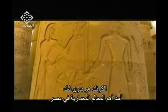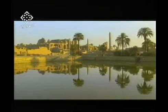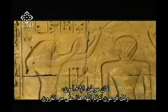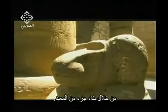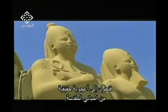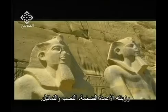Karnak is without a doubt the most magnificent and imposing architectural complex in Egypt. It was the home of the god Amun, and every pharaoh has honored this god over the centuries by building a part of the temple. It developed into a real maze of sacred buildings, decorated with majestic columns, obelisks, and statues.